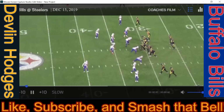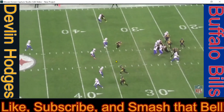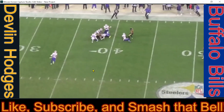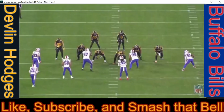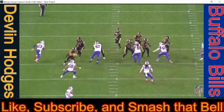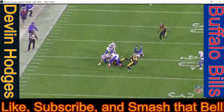So here we go. We got a 1st and 10. And you're going to see a perfect pass by Hodges to Johnson up here at the top. That's on Tre'Davious White. And then Johnson runs right over the top of him. But it's a perfect pass because Tre'Davious White, he's got the boundary covered. So Hodges can't throw a back shoulder on him. So Hodges takes what White is giving him. Easy pitch and catch.